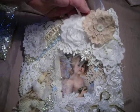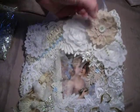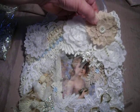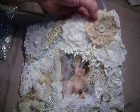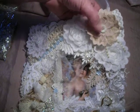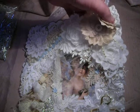And here we've got the same gauze flower, but I tea stained it, and then two layers here of another lace trim that had flowers in it. So I took the bigger flower and then the smaller flower and popped them on top of each other with a vintage button. Around the edges we've got just a cream lace.